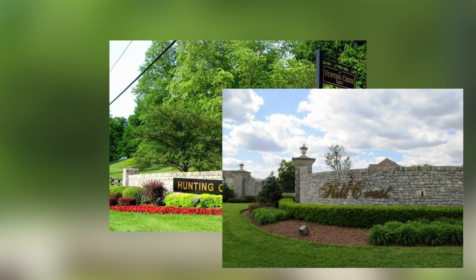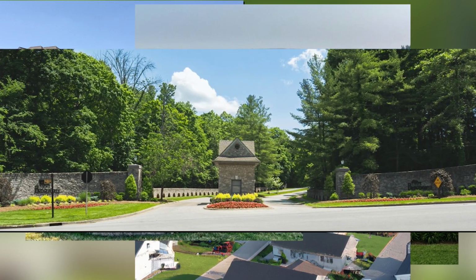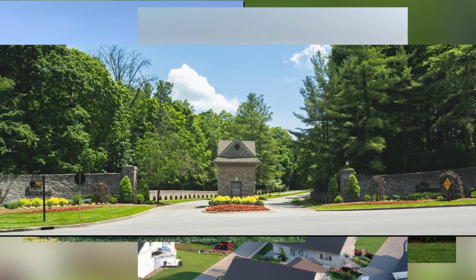The second pro is the number of upscale subdivisions. Now, along the US 42 corridor, there are Hunting Creek, Hillcrest, Longwood, the Sutherland, Paramount, and Bridgepoint. A couple of these are some older subdivisions. That would be Bridgepoint and Hunting Creek. They are in much more established areas, with the newer ones extending further out US 42 east.